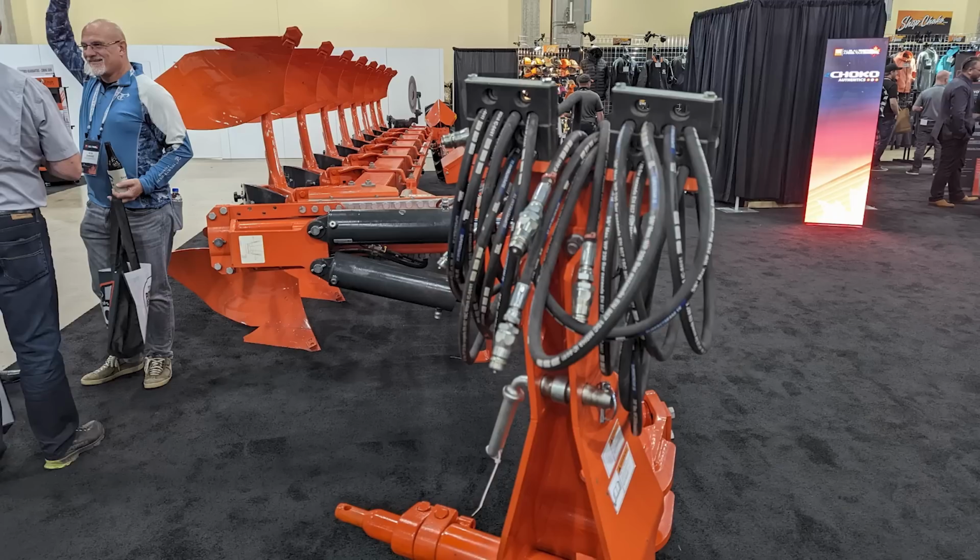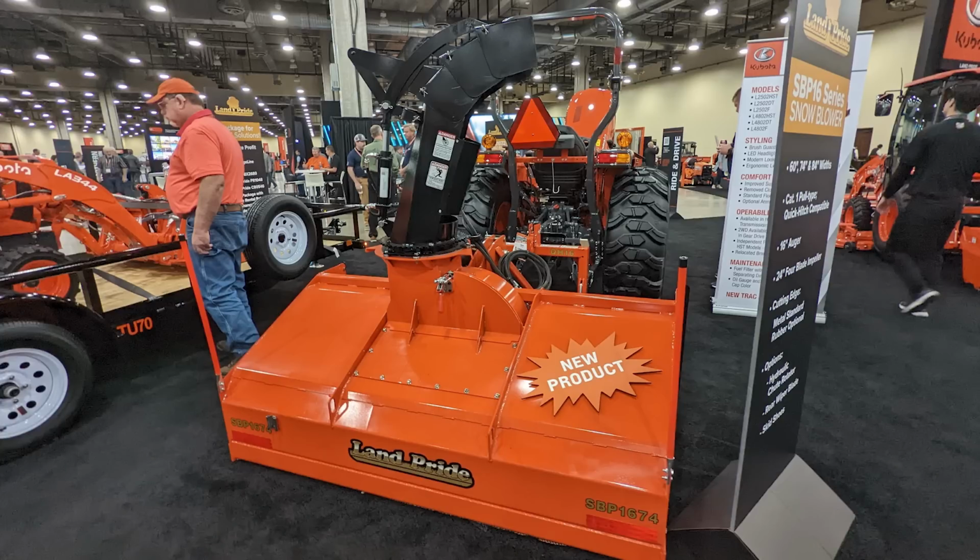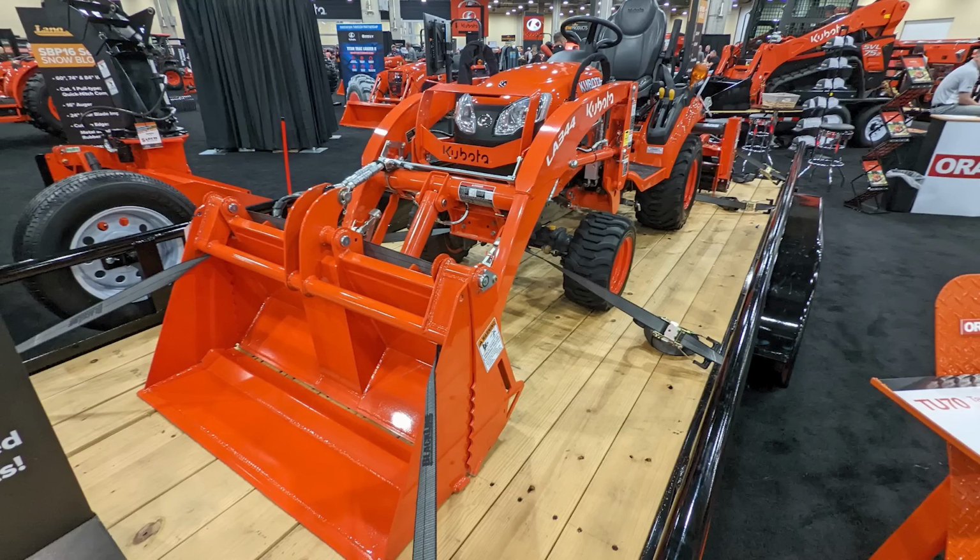Also under there is the Great Plains line. We've got some of those things sitting around the showroom and a lot of stuff from Landpride. Many people have still not picked up on the fact that the better part of 7-8 years ago now, Kubota purchased Landpride, and so you've got new implements that are always offered to us at this show. Some new snow blowers, changes to quick hitches, 4-in-1 buckets for small tractors.